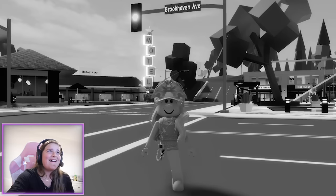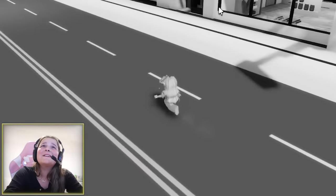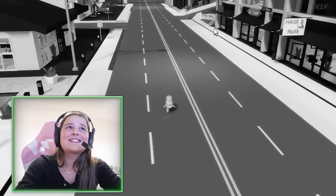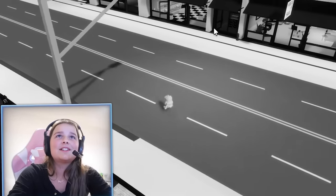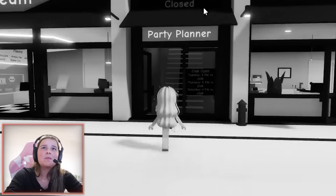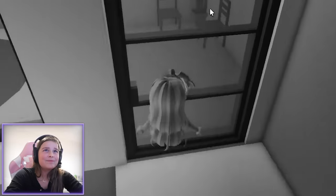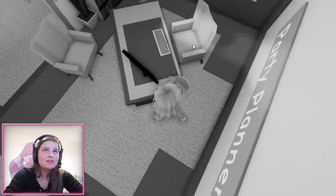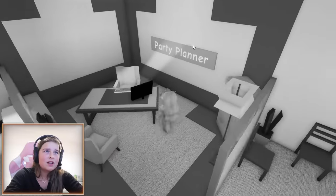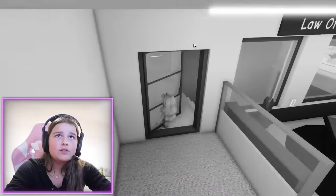3, 2, 1. Oh my gosh, no, it's so dark. Wait, I don't know what's orange. I'm actually gonna lose this. I have no idea what's orange in this place. Okay, so last time we did this, I went in the party planner and made it pink. And I feel like Priscilla might have done the same thing, possibly. But this kind of looks pink. I don't know where she's hiding. What the heck? This is really hard, guys. I don't know what's orange.